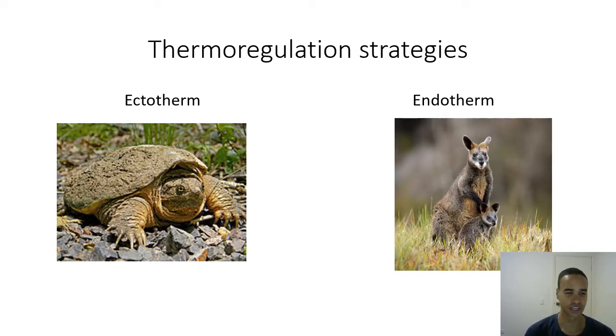Now, the interesting thing is that not all animals have the same strategy to maintain that core body temperature. Essentially we see two strategies in the animal kingdom. We have ectotherms and endotherms. And with ectotherms, you could think of ecto as sort of external. So these are animals that get their thermoregulation through external factors.